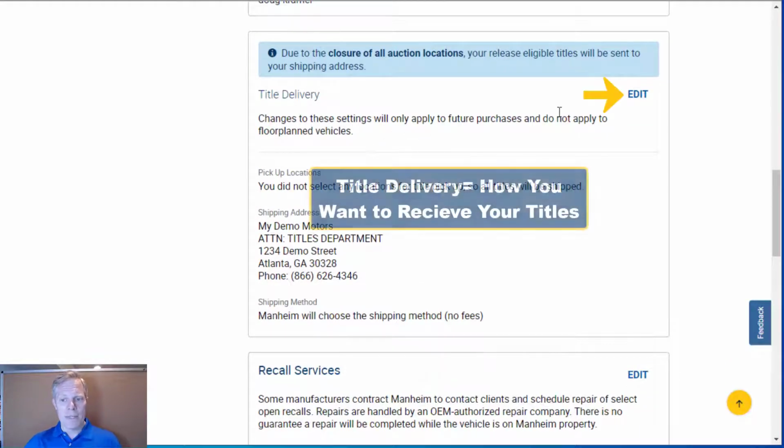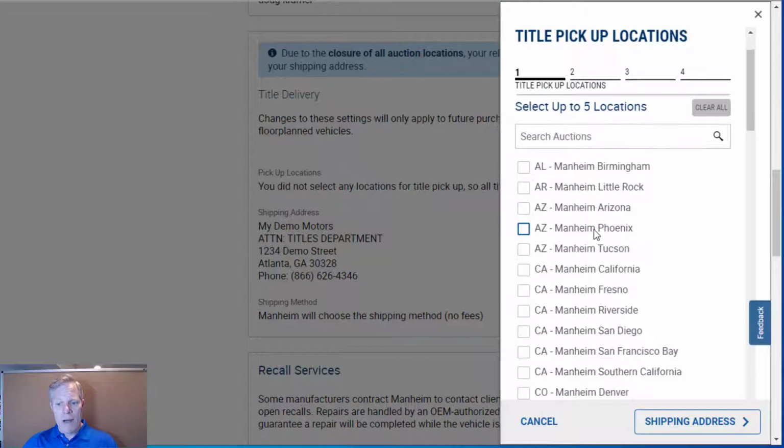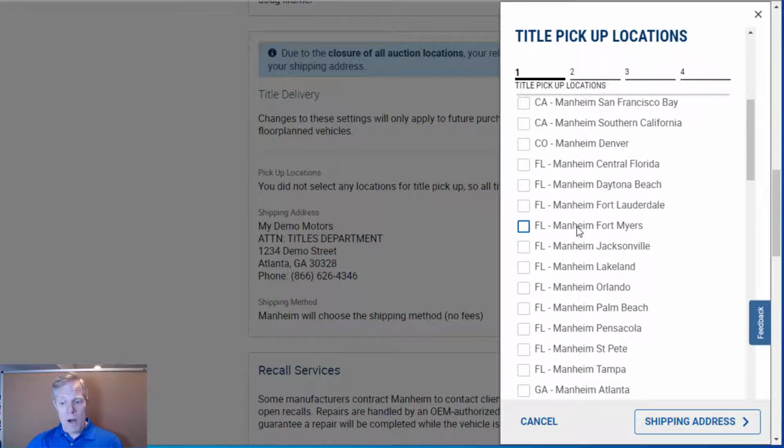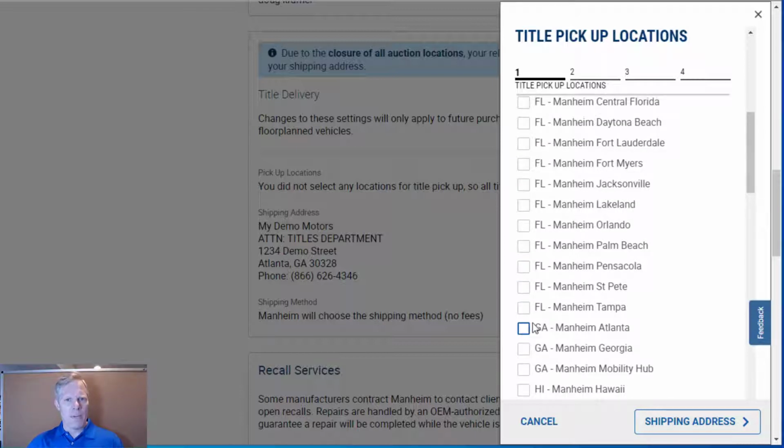Now I'll come over to title delivery. How do you want to receive a title on a vehicle you purchase? This is important. So we're going to go over here and say how we want to receive that. First, if we wanted to pick all our titles up at an auction, we can do that. You can make up to 5 choices, but say I just want to pick them up at one location. I can do that, and I can enable that here.